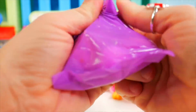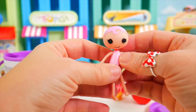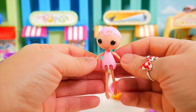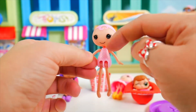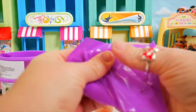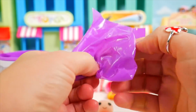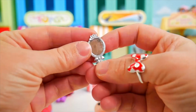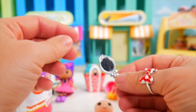Okay, here's our doll. Ooh, so it's another one of our jewel sparkles, it looks like. I think I know because of the lightly colored hair and body. Okay, let's see what we've got in the next surprise package. Something small, let's see if I can get it out. Oh, a pretty silver mirror. Lovely.